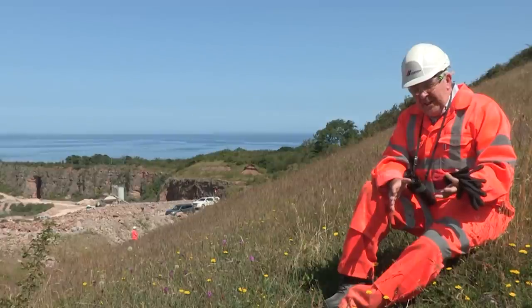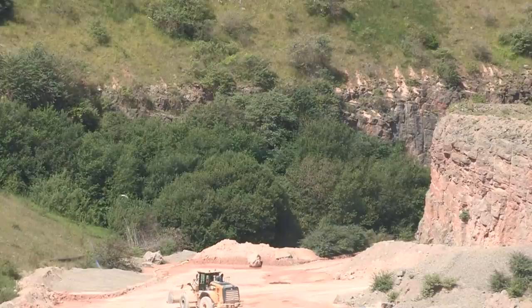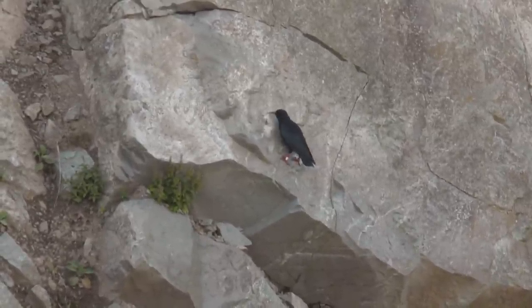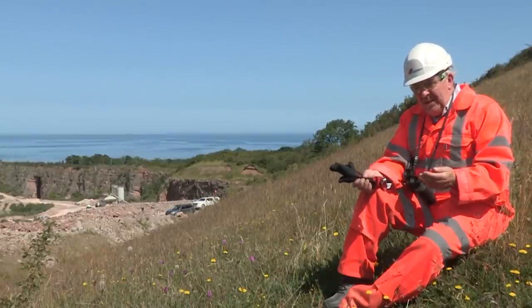So as well as the calcareous grassland, we've got exposed rock cliff faces, which is important for a number of birds, including nesting fulmars and kittiwakes, both of conservation concern. And we also have the rare chough, which nests in the cliffs here. But that isn't the only habitats we've created.